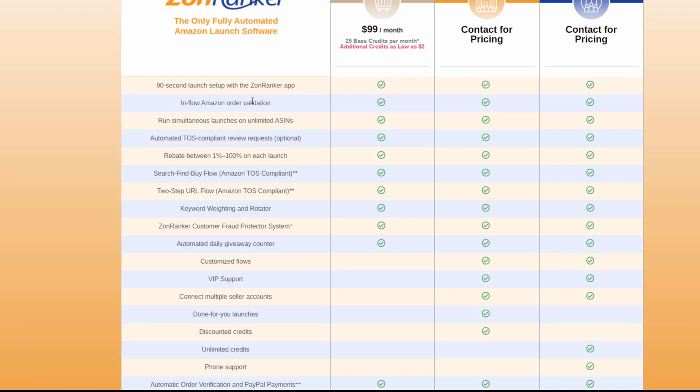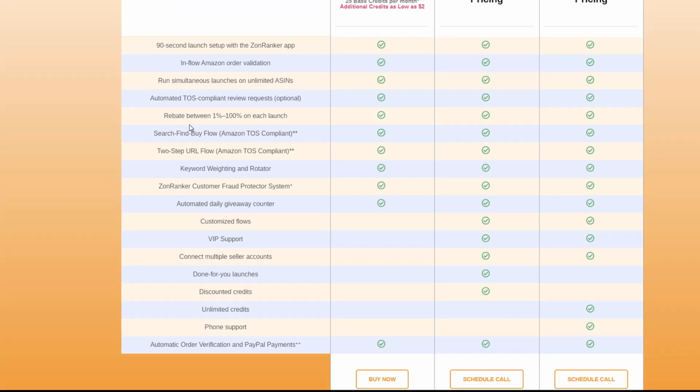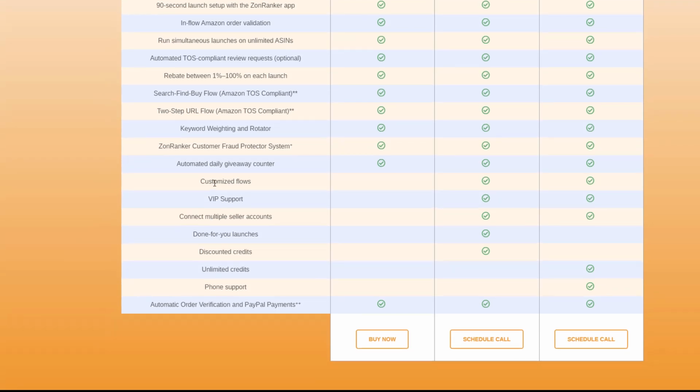And if you just look down, it breaks down, again, the features that we've already reviewed. 90-second launch setup, maybe 90, that might be a little aggressive, 90 seconds to a couple minutes to set up your first product and get going with your launch. You have your inflow order validation that happens automatically. You can launch multiple different launches and not get too confused with it because it's so easy. There is the TOS compliant follow-up we looked at. Rebate between 1 to 100%, so you can do any amount in between there that you want. You can do the search, find, buy, or you can do the 2-step URL.